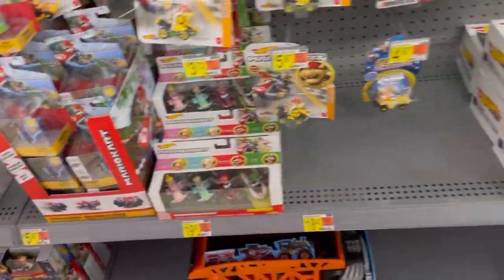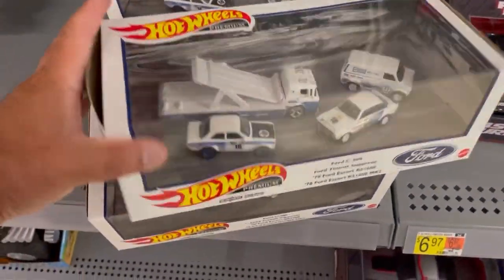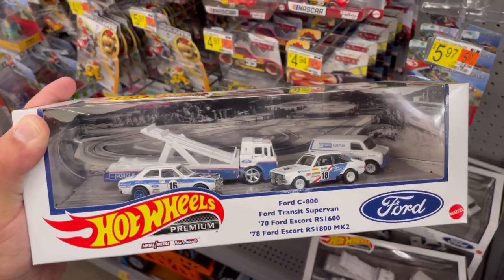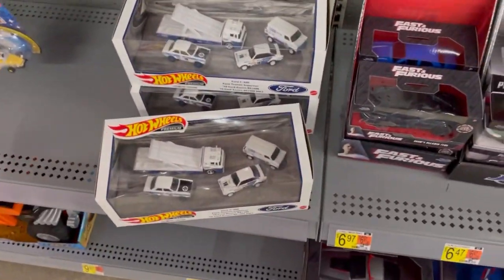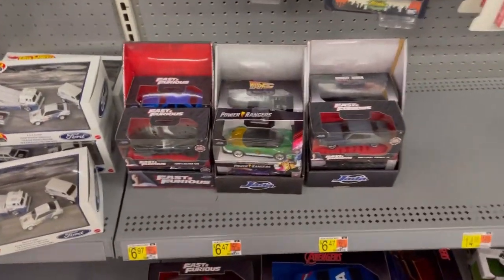So what do we have over here? Oh, look what we found, guys. Pretty cool. Finally found these, guys. Been looking for this one for quite some time, so I finally found it. So definitely gonna pick this one up. There are 4 other sets up there. Gonna leave those there for somebody else.